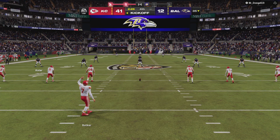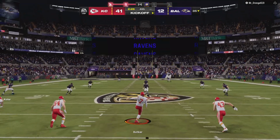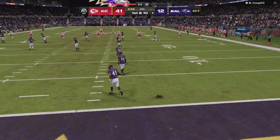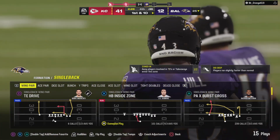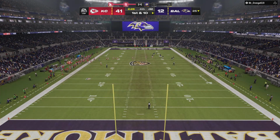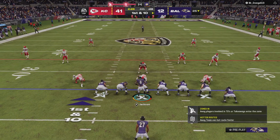Harrison Butker at a kickoff for Kansas City. Now after the touchdown, here's Butker on to kick it away. Fair catch going to be taken, and this will be moved out to the 25. The Ravens take over 1st and 10 at their own 25-yard line. The Baltimore offense at the line, set to get going.